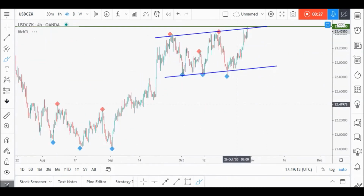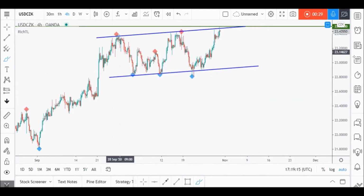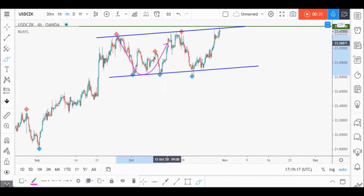for potential sell opportunities. As you can see here, USDCZK is overall bullish, making higher highs and higher lows, trading inside this blue channel. However, price is currently sitting around resistance and around our upper blue trend line. So as mentioned before, we'll be looking for objective sell setups on lower time frames.